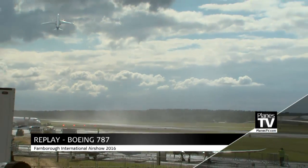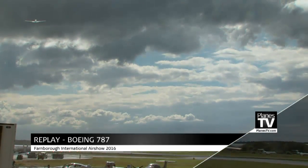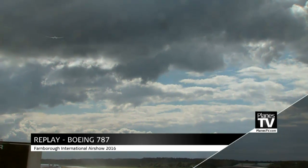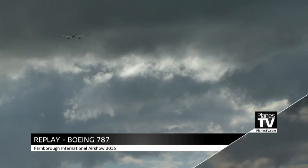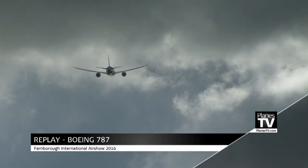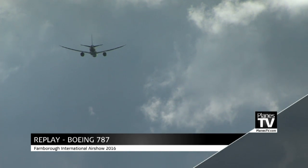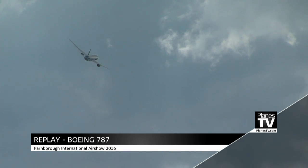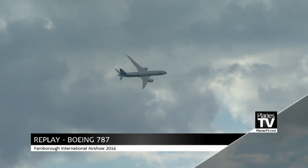Is that impressive or what? Yes. This is the 787-9 Dreamliner, second variant of the Dreamliner family, entered service in June 2014. This is in the All Nippon Airways livery. All Nippon Airways, or ANA, was the launch customer of the 787 Dreamliner and is Boeing's largest 787 customer, with more than 80 orders for the 787 family.